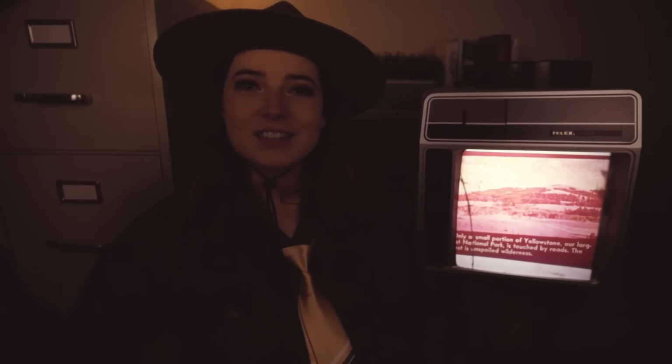Yellowstone National Park, established in 1872, is not only the first national park in the world, but also one of the largest. Despite its vast size, only a small portion of the park is accessible by road. The majority of Yellowstone remains unspoiled wilderness, offering a true backcountry experience. This protected wilderness is home to grizzly bears, wolves, bison, and elk. It also features geothermal wonders like geysers, hot springs, and mud pots. These are largely found in the accessible areas, but are also scattered throughout the remote regions.